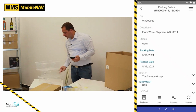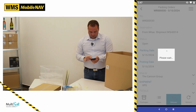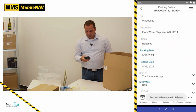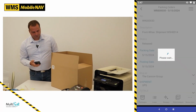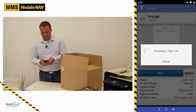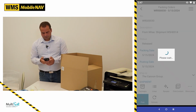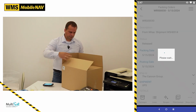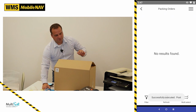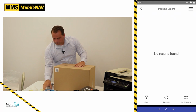Warehouse guys can go for the next round of picking with these totes now, and I can press the release button here, print the package content, and post. Oh, no, sorry. I need to wait for the content itself. I put it into the box, of course, and I close the box.